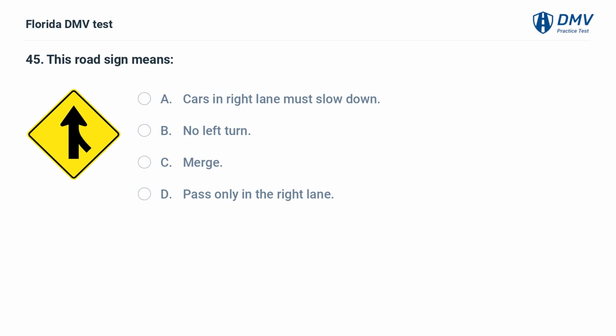This road sign means: A. Cars in right lane must slow down. B. No left turn. C. Merge. D. Pass only in the right lane.